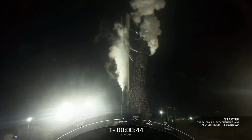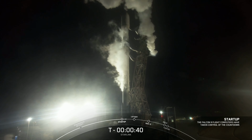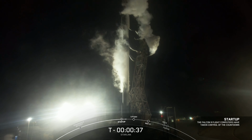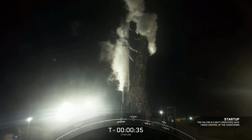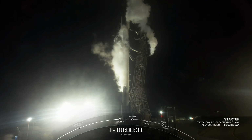LD is go for launch. And there you heard that the launch director has given the final go to proceed for launch. So let's sit back and watch as Falcon 9 takes our 47 Starlink satellites into space. T-minus 30 seconds.